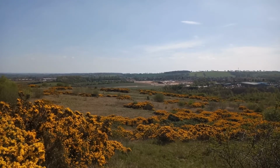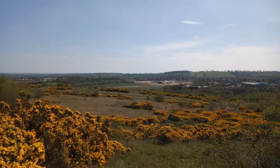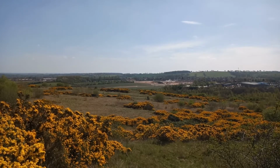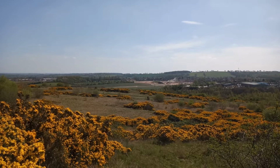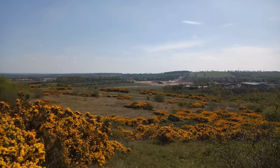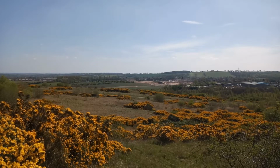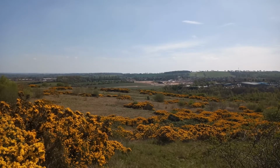And probably in another 50 years, all the area that I'm showing you that's filled with this beautiful gorse will be surrounded by housing. I'm afraid it's coming. Our incessant need and requirement for land for building just continues to gain apace. I worry about the future of wildlife.